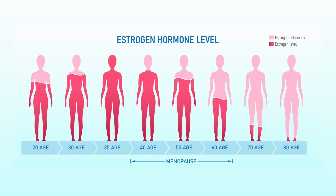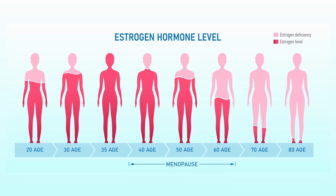However, if you're approaching the age of the natural menopause in your late 40s when your treatment finishes, your ovaries may not start to work again.